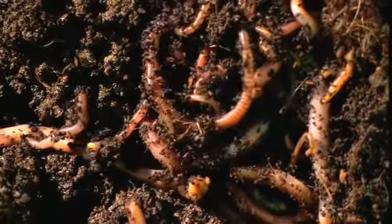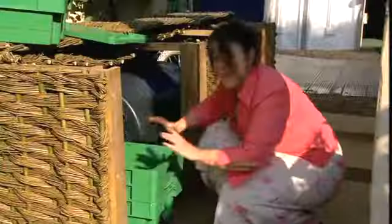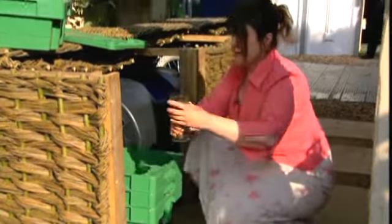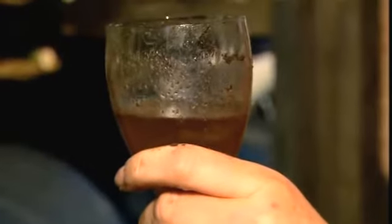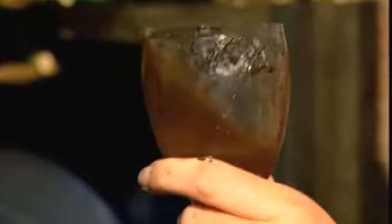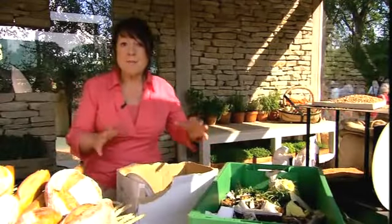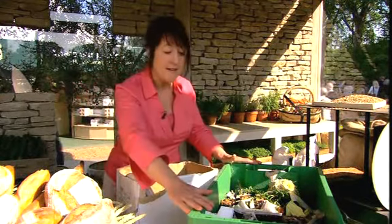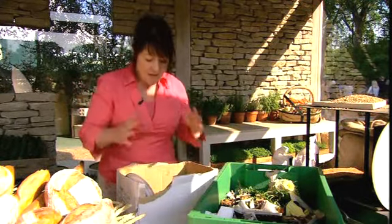The other brilliant thing about this compost system is that you get a really valuable liquid from the worms, and this is a fantastic liquid feed fertiliser. Dilute this 10 to 1 and your plants will be as happy as anything. Cheers. Anyone can compost. It doesn't matter if you live in the smallest flat, there's still room for a little wormery like this. But whatever you use, this is what goes in.